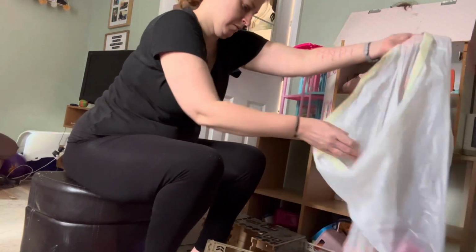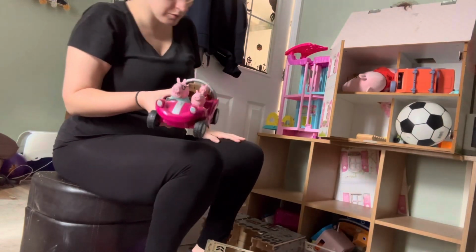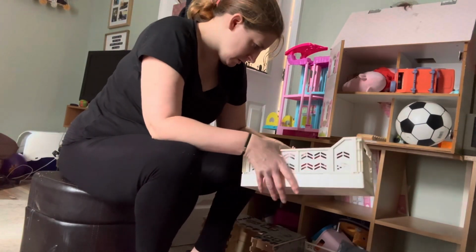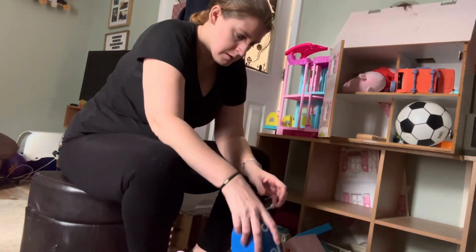I decided to get rid of that little fake CD player. She hasn't used that for a while. I would like to get rid of that car, but I think she plays with that one. So that takes up half of one of them boxes.